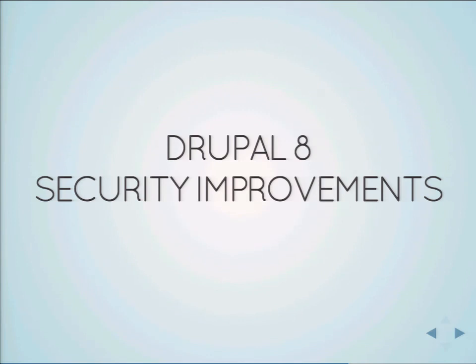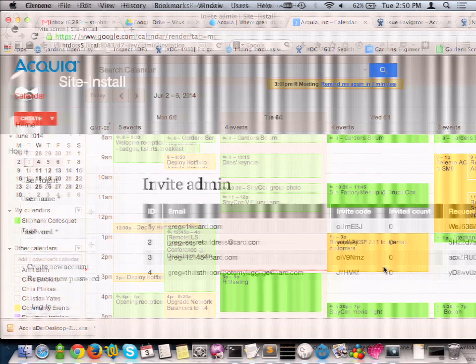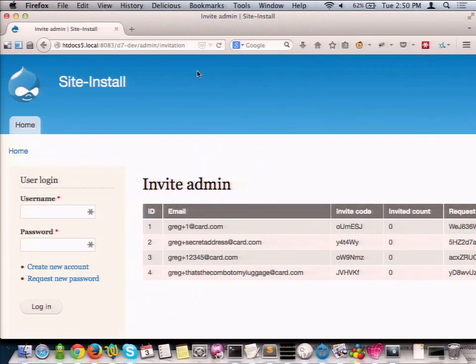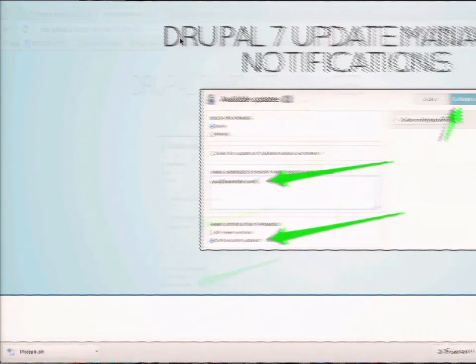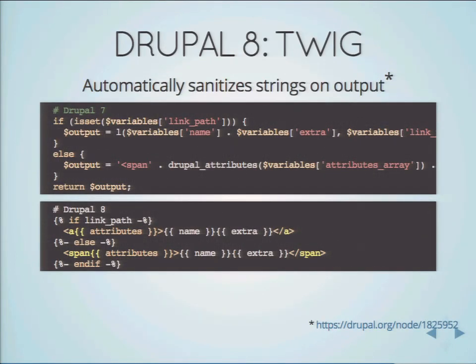Drupal 8 also has new security improvements again. The major one that people are often excited about is Twig. So two advantages of Twig. In theory, it automatically sanitizes the strings on output, so themers or even developers don't have to worry about it. So you don't have to worry about sanitizing your output.